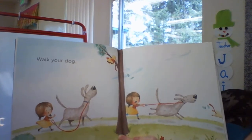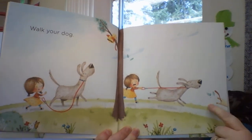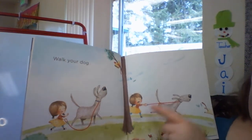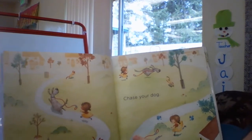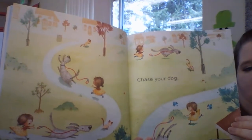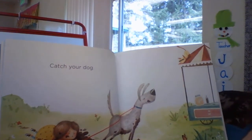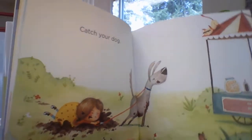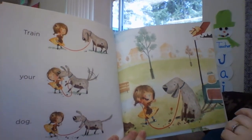Walk your dog. Uh-oh. What's the dog doing? It's chasing after the cat, isn't it? I think that the dog is now walking the little girl. He's pulling her, isn't he? Oh no, chase your dog. He pulled away from her and she's chasing him all over the park. Catch your dog. Uh-oh. Right into the mud puddle. Train your dog. Look at that. She taught him to sit.